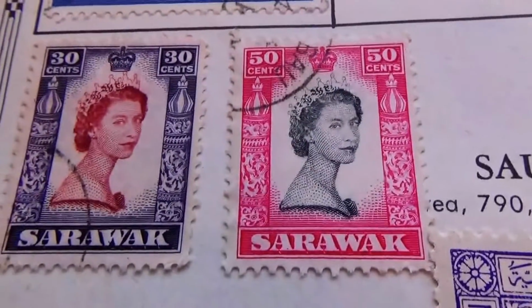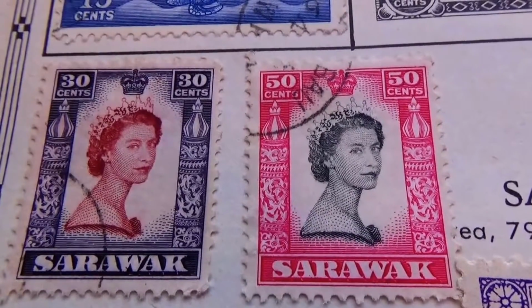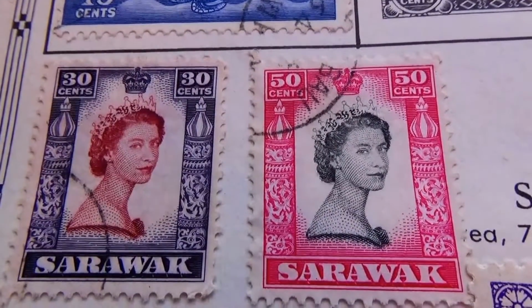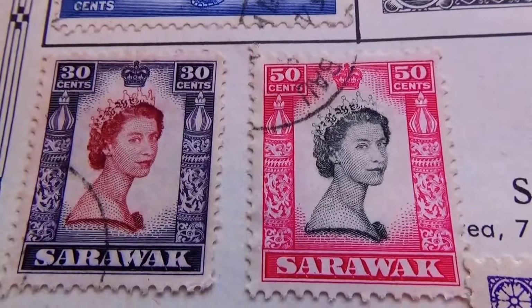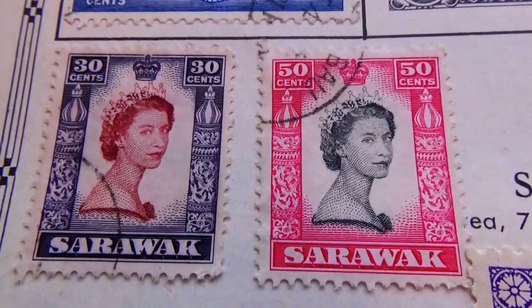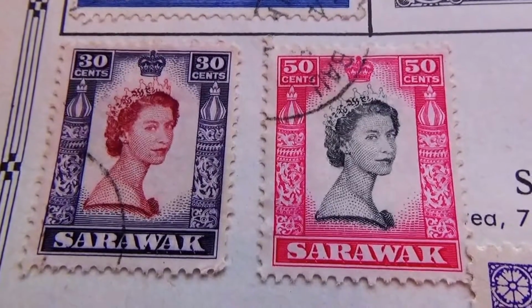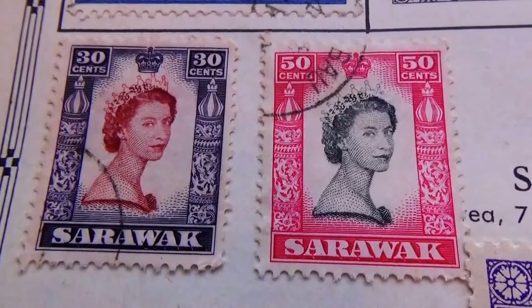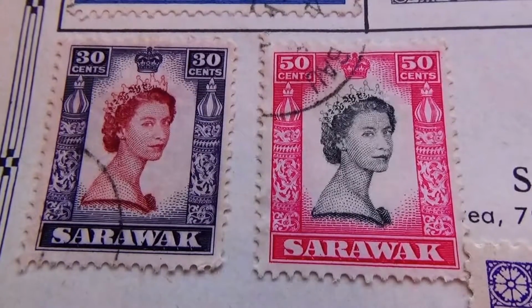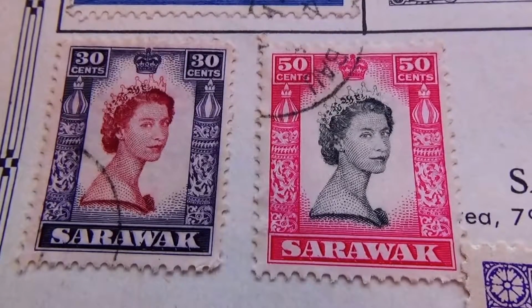And we have these two here. Very interesting. A 20 and a 50. Aren't they just lovely? They had to go through the double printing and stuff. One for the frame and one for the portrait. These are very lovely stamps. As you can see, kept in a book like this, they're in good condition.